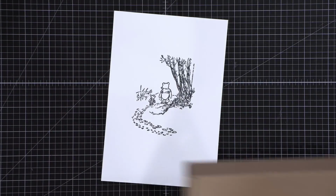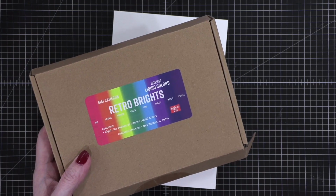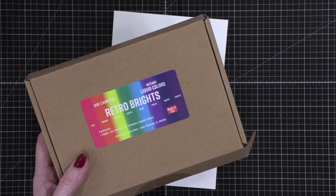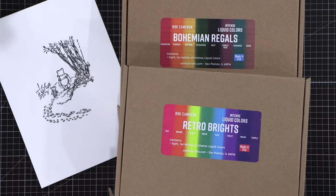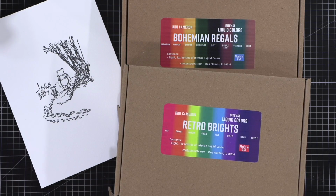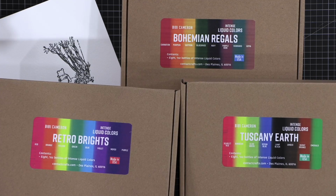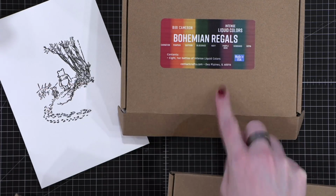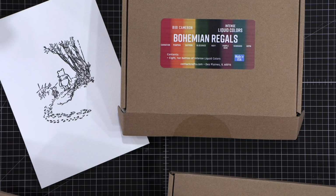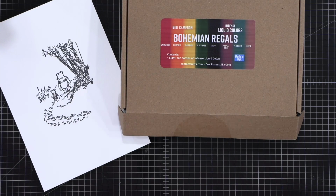What are these called? Intense liquid colors. There are three groups of colors: Bohemian Regals, Retro Brights, and Tuscany Earth. And the colors on the boxes are pretty close to what you get, actually. I think I'm going to paint with Bohemian Regals today. Other than the Retro Brights, I might want a blue in it. That's okay. We will do Bohemian Regals.